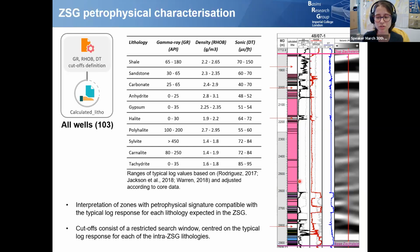It is also important to mention that we based these cutoffs on work from Rodriguez 2017, Jackson et al. 2018, Warren 2018. But we also adjusted these values according to core data available. We applied these cutoffs for all the 103 wells available, and where all three criteria were met, a lithology was assigned, represented by the colored zones, and stored in this log that we called calculated litho.